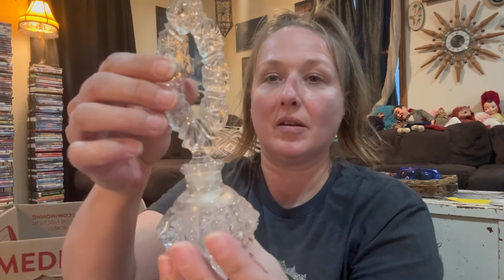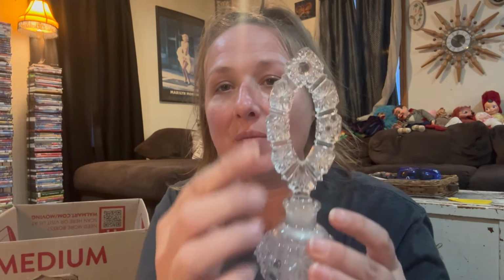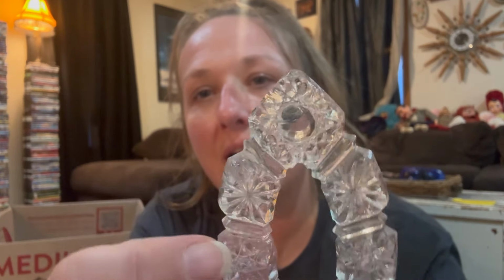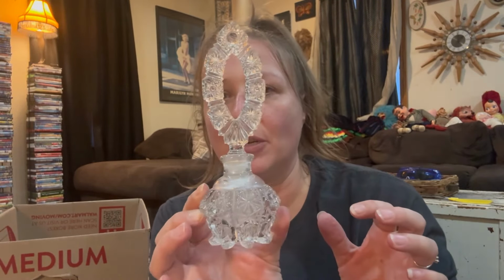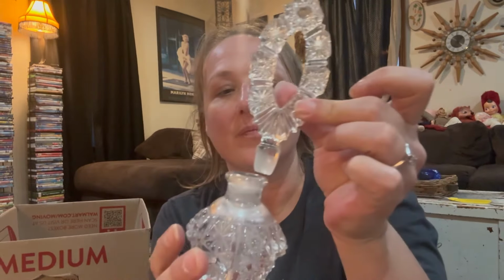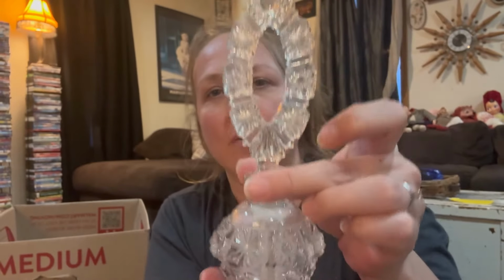I picked up two glass perfume bottles. Unfortunately, I didn't realize after I bought them that one of them has a chip out of it. I didn't even notice. It's hard to tell, but it does have a chip. But they're still really pretty glass with the glass stoppers. I don't know if it's Ellie Smith or who made these, but they're really pretty. So that's one.